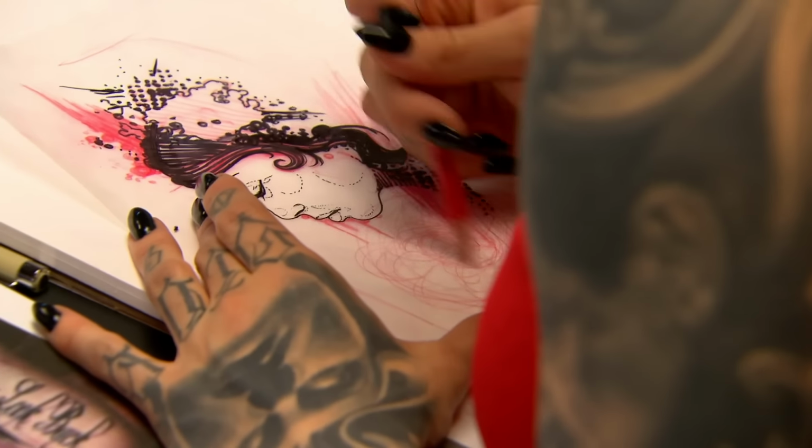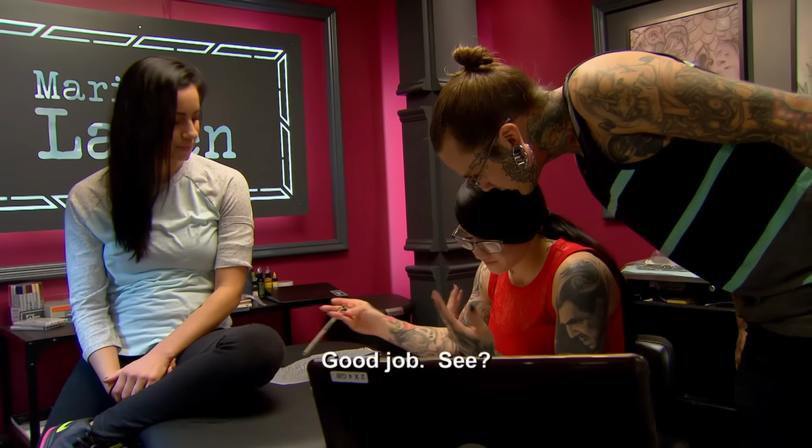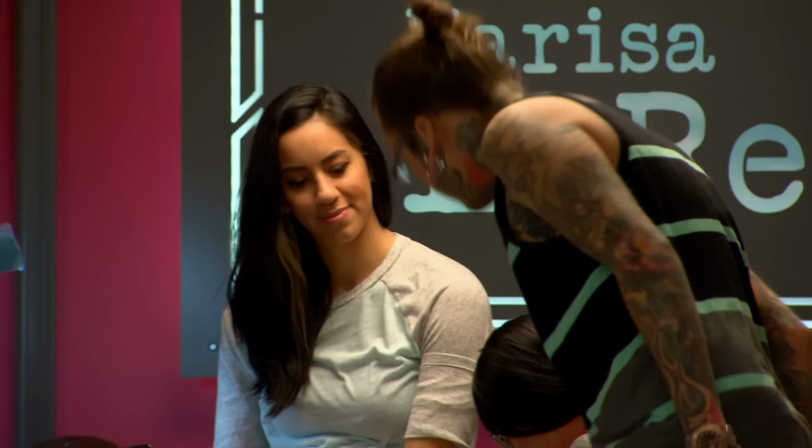That looks so cool. I like it. My canvas is really stoked on the tattoo design. Good job. Thank God for Tyler helping me out. Today, you had to use composition to create a trash polka tattoo. Let's see how you did.